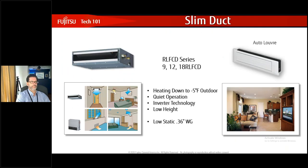Let's move back up here. Okay, here we go. So what I call our mini air handler, our ARUs, 9, 12, and 18 here, these were ducted. We have some nice features over some of our competitors. It is a low static. Some of the models don't have as high as the 0.36 inches of water gauge column. So we have to be aware of what we're installing these things and connecting to.